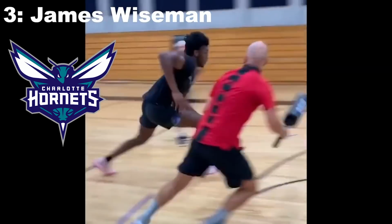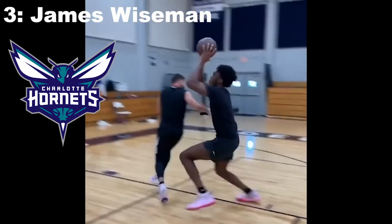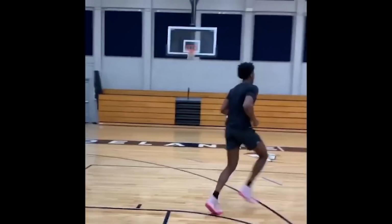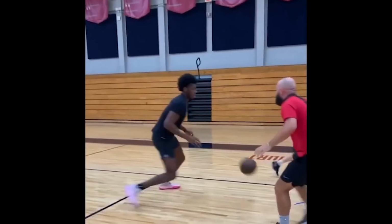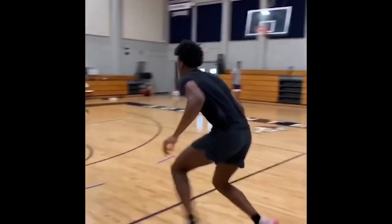Next up, with the 3rd pick in the draft, the Charlotte Hornets select James Wiseman. Wiseman is the player we've seen the least amount of film on, but he's a player that could potentially have the highest upside. He's by no means a perfect prospect at the center position, but he has a lot of the physical and skillful characteristics that have made scouts very high on him.